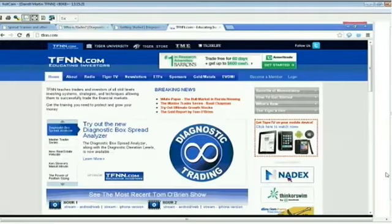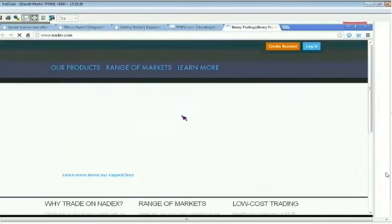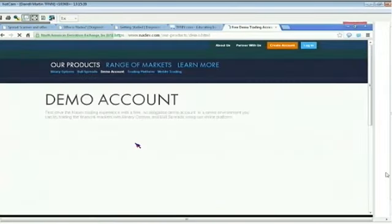Now you can get a demo account with $25,000 of funny money in there, okay? And you can get that in like 15 seconds. As soon as you go over there, just go under our products, and you'll see demo account. Then fill in your username, first name, last name, password. That'll get you your demo account set up, and they'll send you an email. For a live account, just click create account.